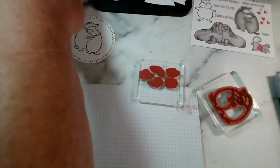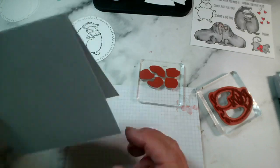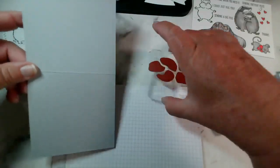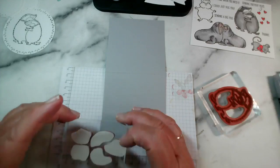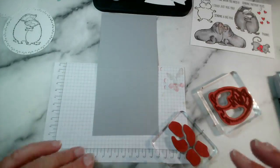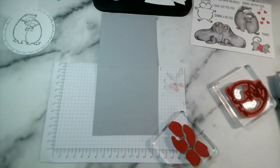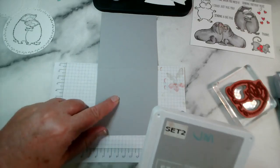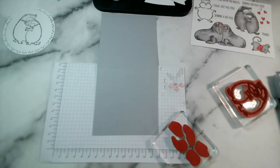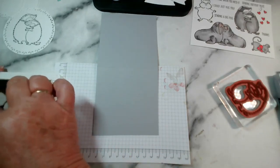So I've got this here that I'm going to, let's see, maybe do a standing up card this time. So what I'm going to do is stamp this across the bottom to make it look like standing on some rocks. And I've got grey granite, this is Smoky Slate, and I've got a grey granite ink pad. Normally I would use Smoky Slate, but I'm afraid it's all packed up in the car, and I didn't want to disturb everything.